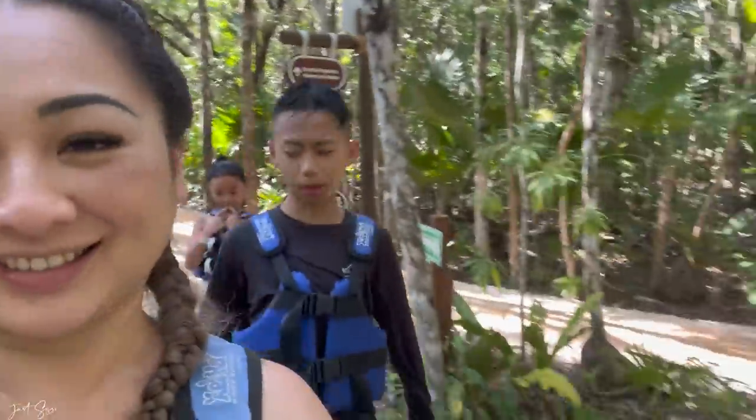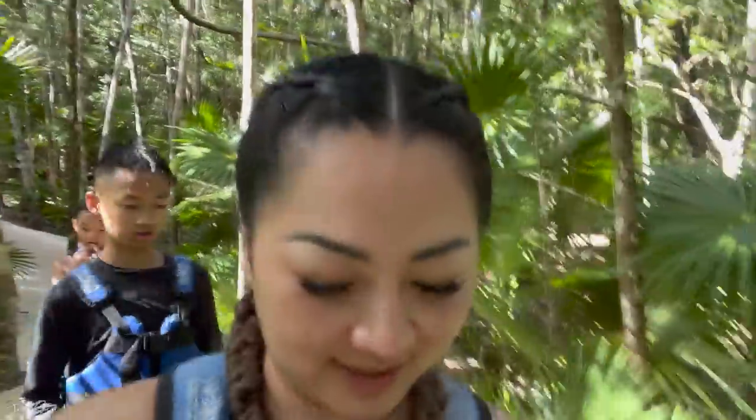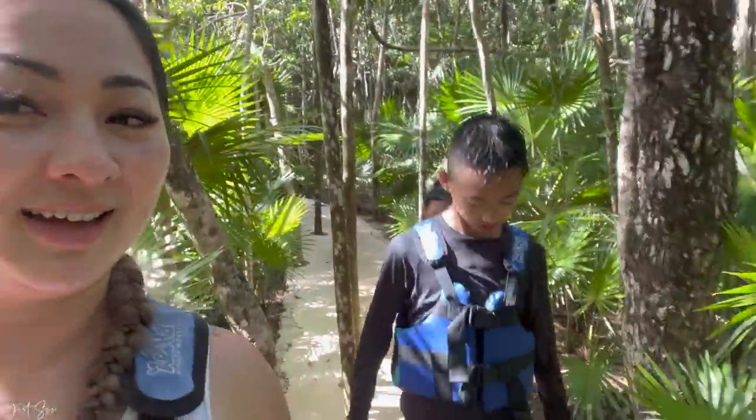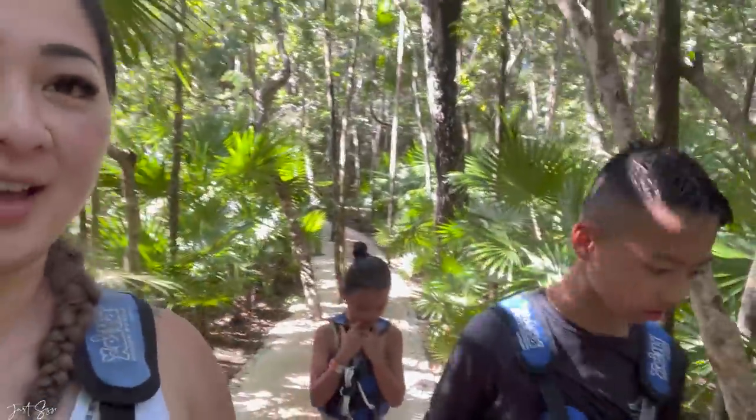My memory is a little blurry. So glad we came back because honestly, I don't remember much. It's been 4 or 5 years since we came, and it's just a little refresher. I would come back. You would come back again? Yeah, for better pictures. How about you, Emma? Next time if we come, I want to do Xcaret. Oh, you want to try Xcaret? Yeah.